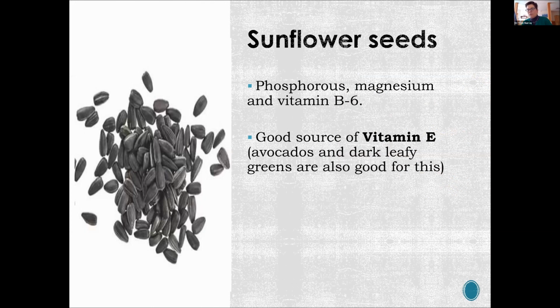How about some seeds? We talked about almonds. What about sunflower seeds? Sunflower seeds are a good source of vitamin E and phosphorus, magnesium, and vitamin B6.